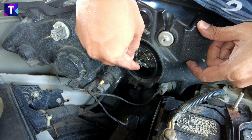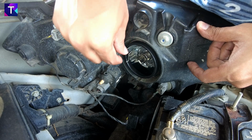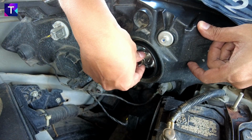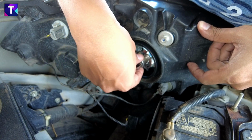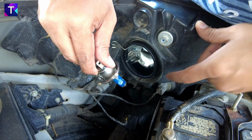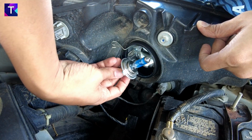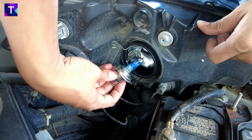And as soon as it unbuckles, you can go ahead and open it up like this. So the holder is out, and then you can easily pull out the bulb. Make sure you carefully pull it out without touching the bulb to any of the borders of the holder. So this is my Philips Xtreme Vision bulb right here. I'm going to go ahead and keep it aside now.